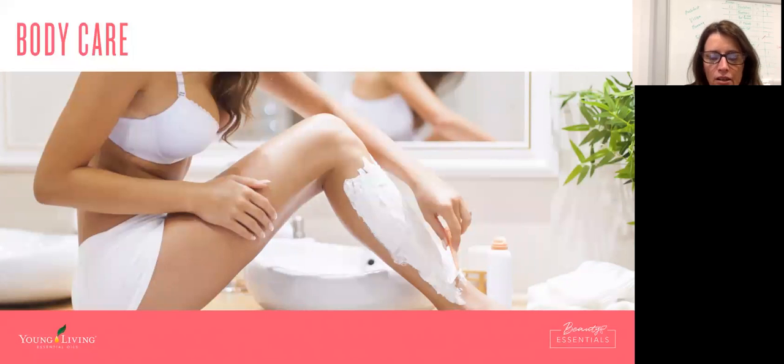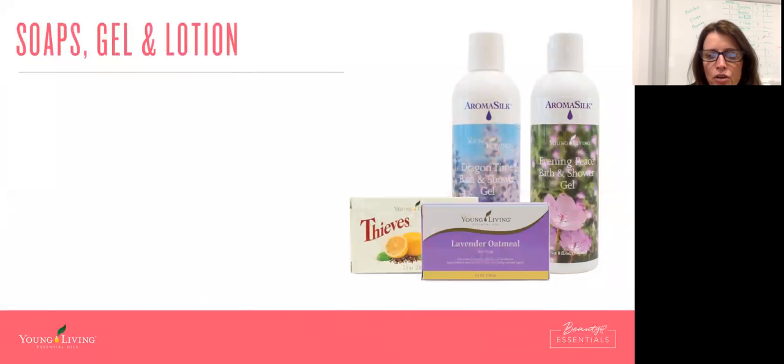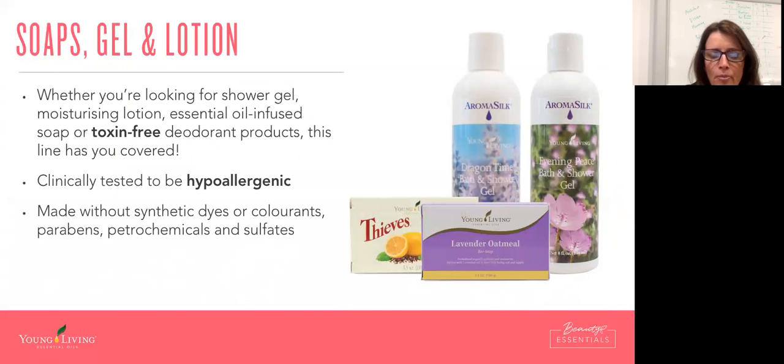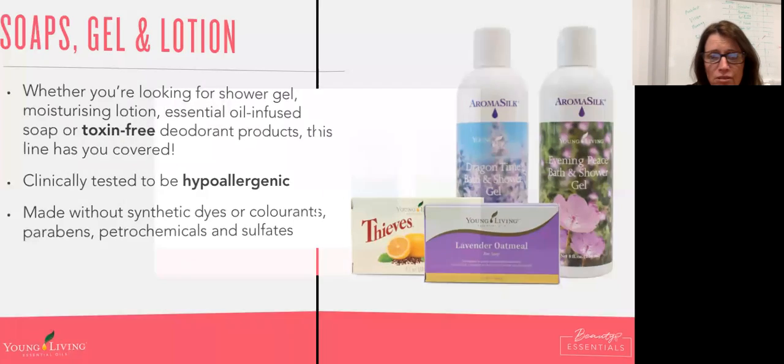All right, so just a few more for you, to cover the whole body and to show you how beautiful the soaps and other products are for those who use soaps. Many people don't use soaps anymore, but there are people who love them, and we have them so that they are free of all those nasties. Some of the ones that we mentioned earlier have the beautiful essential oils in them. They're an amazing gift, very hypoallergenic, and they're made without the dyes, colorants, petrochemicals, parabens, and sulfates that other soaps have. You really do get what you pay for in this world.